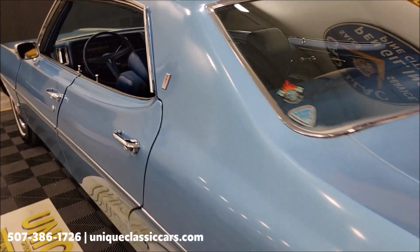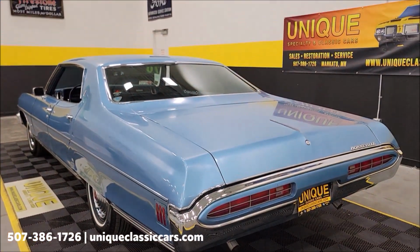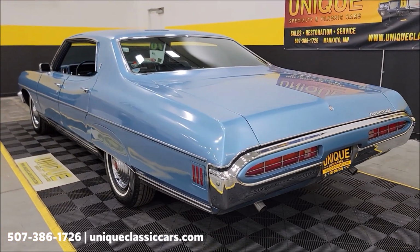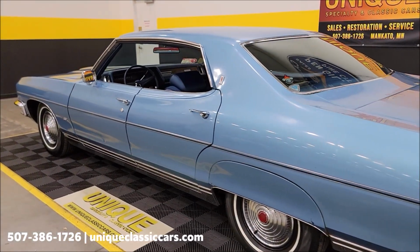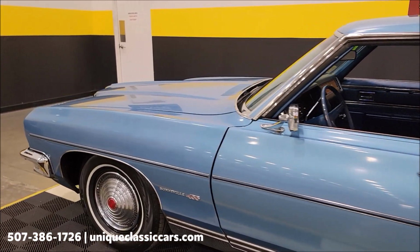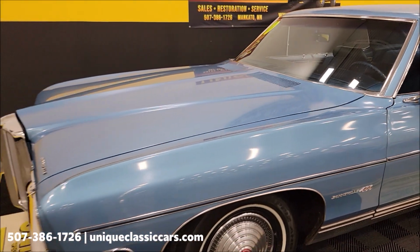Got a little rumble coming out of this 455. Listen to that. Sounds good. It'll be a fun car. You can get into the classic car hobby and do some local roll-in shows without breaking the bank on this one. Pretty affordable way of getting in. All right, let me pause this for one second. I'm going to pop this hood. Let's check out the engine bay.